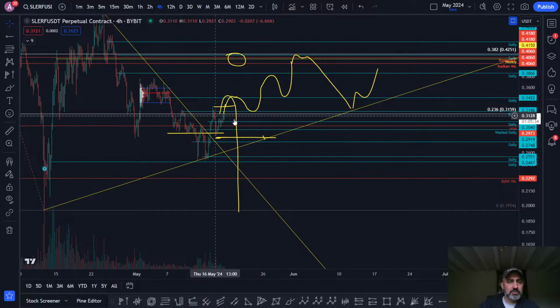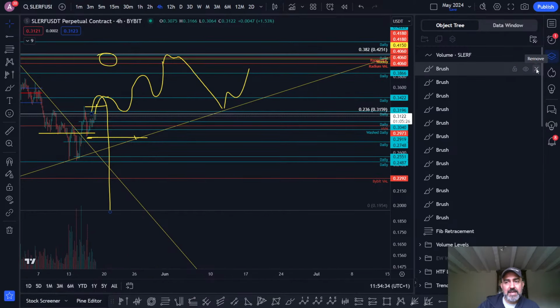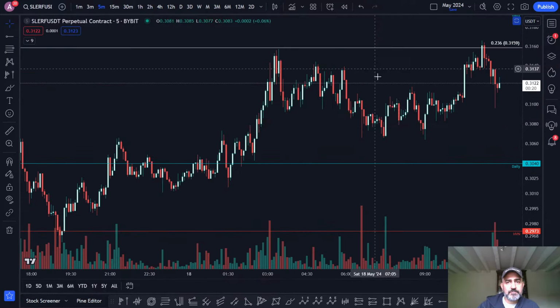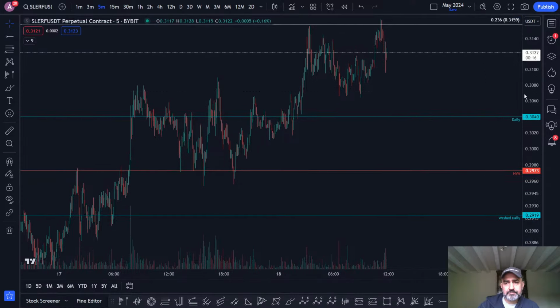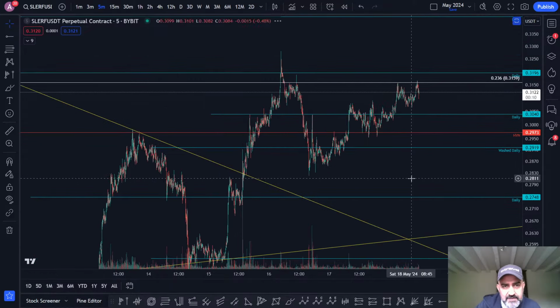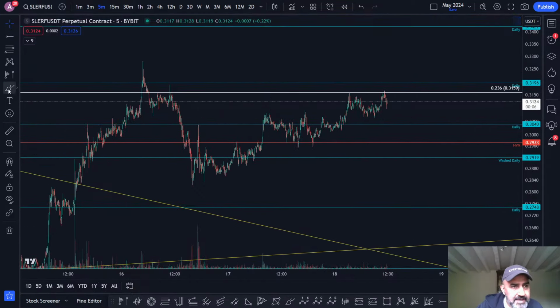Okay, so the first clue will be a market structure change. If you suddenly see market structure changing on the lower time frame, then pay attention. Don't ignore it. That's going to start at the 5 minute time frame. So right now, looking at the 5 minute time frame, we've just put in a higher high here. Hold on, let me just figure this out. I haven't done this yet.